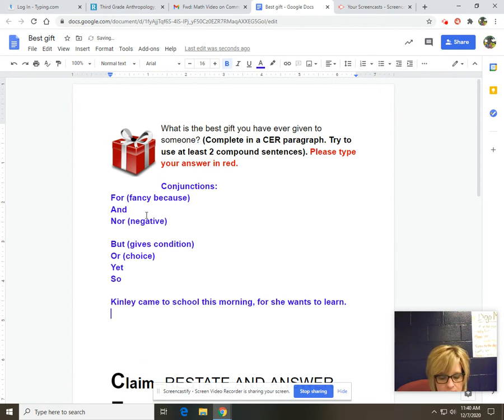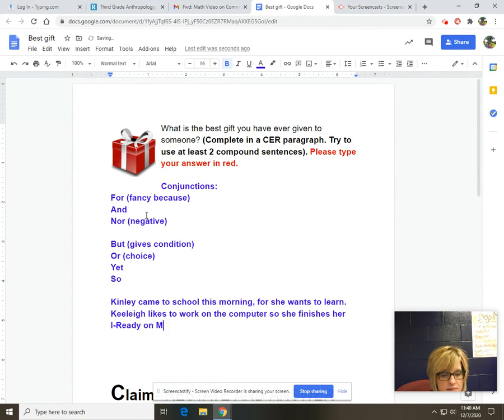Let's do another one. Keely likes to work on the computer, so she finishes her iReady on Monday. Let me check. Notice I started with a capital letter, Keely. Keely likes to work on the computer. That is an independent clause. We have a subject and a predicate. There's our conjunction, so she finishes her iReady on Monday. She is our subject. Finishes her iReady on Monday is her predicate. Now, I left out something. Anybody know what I left out? Yes, I left out my comma. I have to have a comma in the word in front of it.